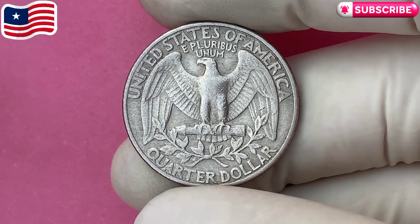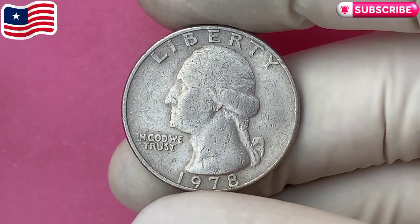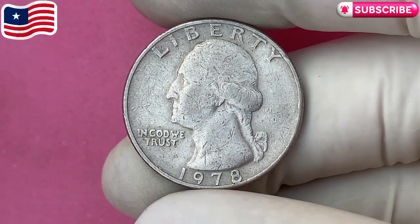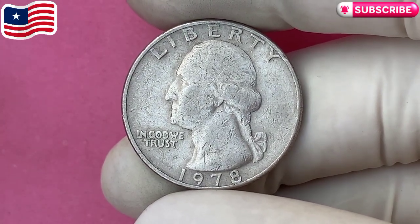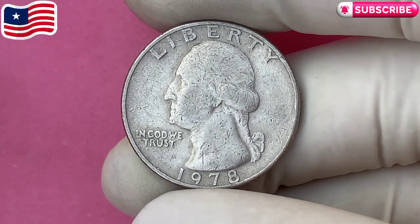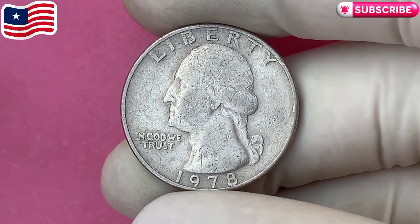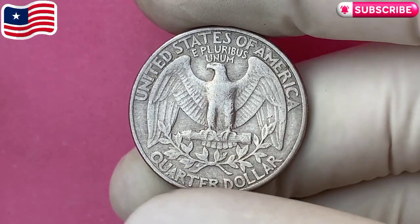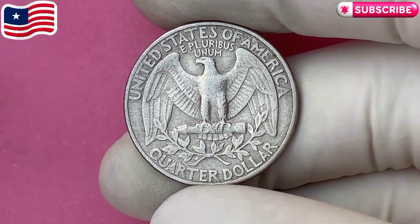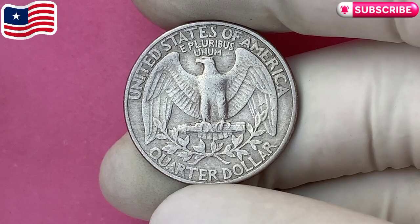When considering 1978 quarters, the mint mark also matters. Quarters from Denver bear the D mint mark, while those from Philadelphia typically have no mint mark at all. Sometimes, coins from one mint might have a higher chance of containing errors or unique varieties, adding another layer to their collectability. If you think you have a 1978 quarter that might be special, take a good look.